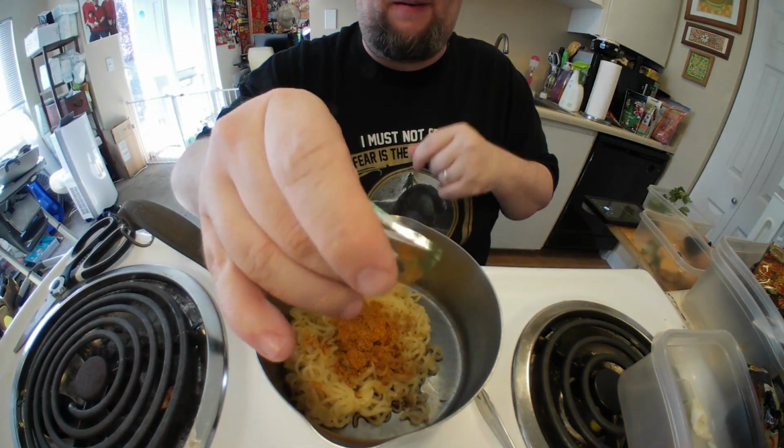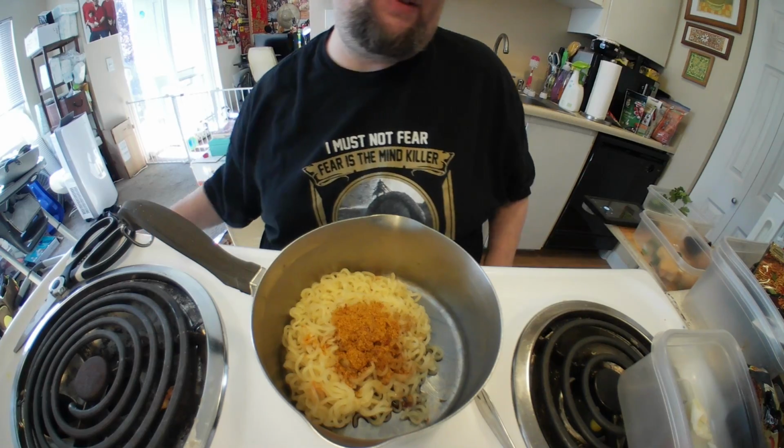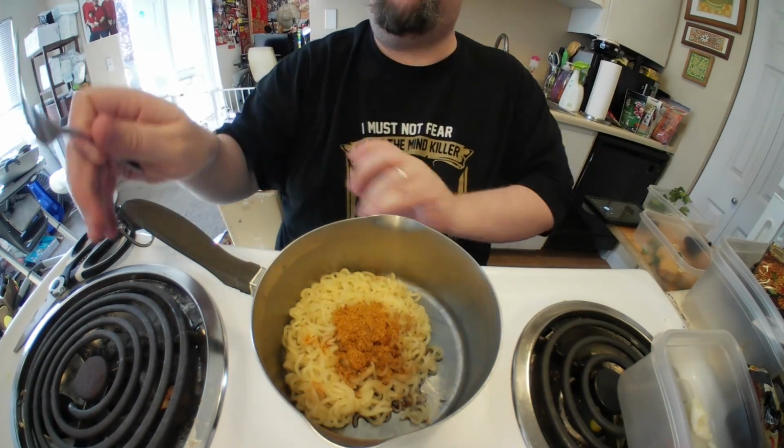And there's the powder. And now it's time for a sturdy stir.